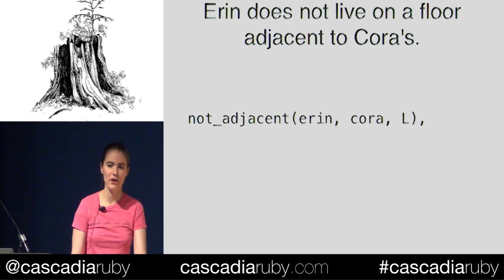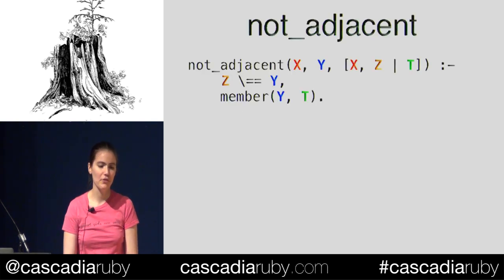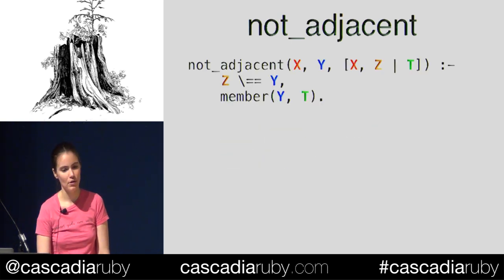And again, we're just going to define a rule, and then we'll look at the code in a bit. So here's our code for not adjacent. This is the most complicated piece of code in the entire presentation. So we're going to take it one clause at a time.